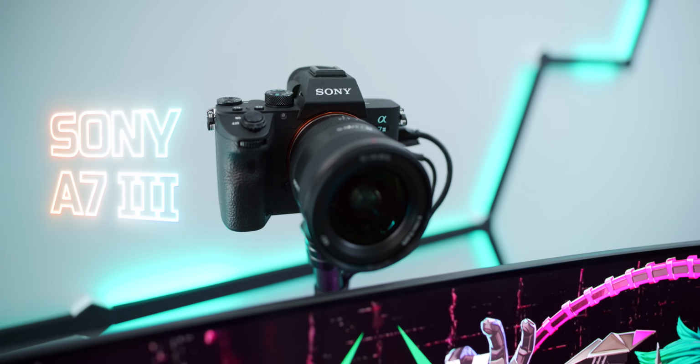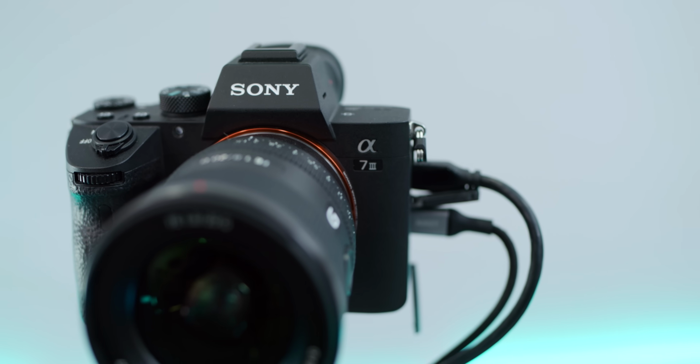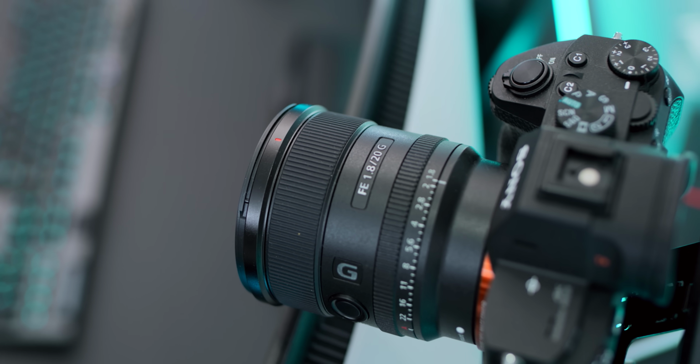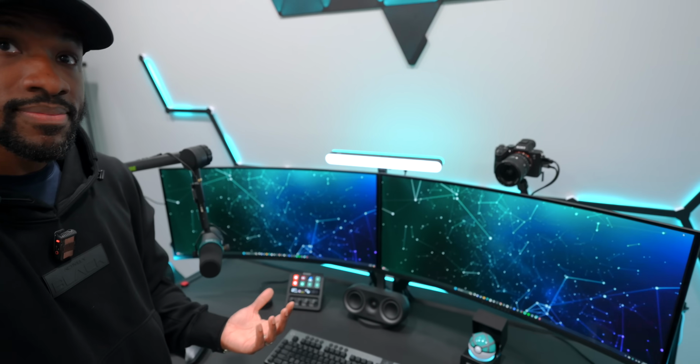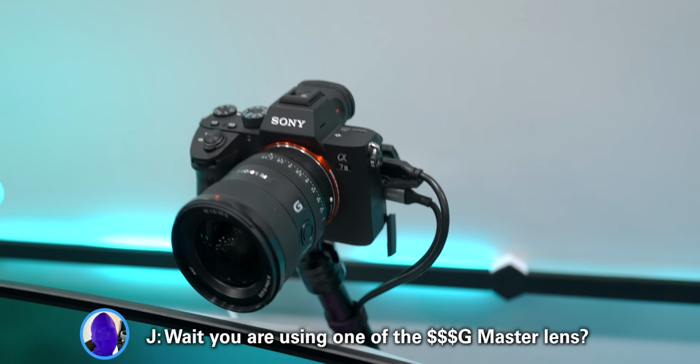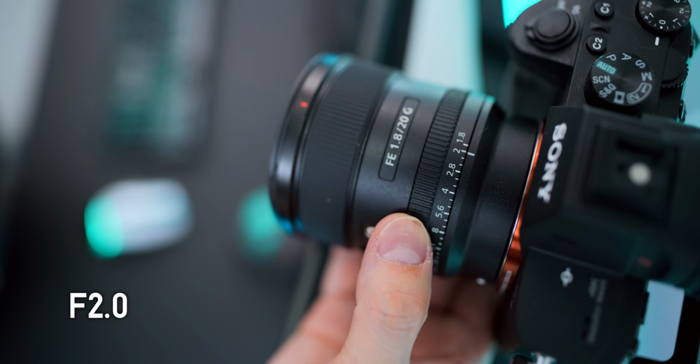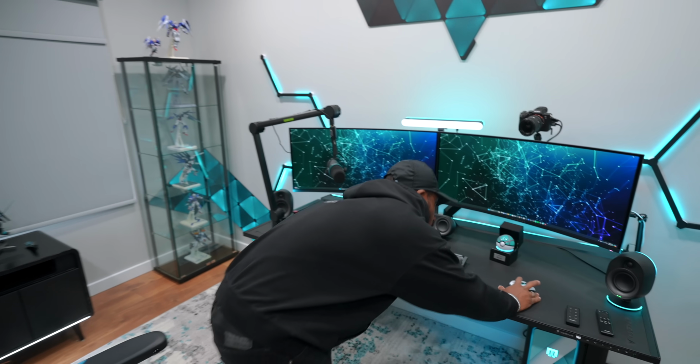Now, in terms of cameras, I'm using the Sony a7 III with a prime lens. This is the 20mm f1.8, so super fast. I mean, you guys weren't using it, so I figured I might as well. But yeah, we've got this. It's a nice wide lens, gives us that depth of field, makes the background look really good when I'm on stream.